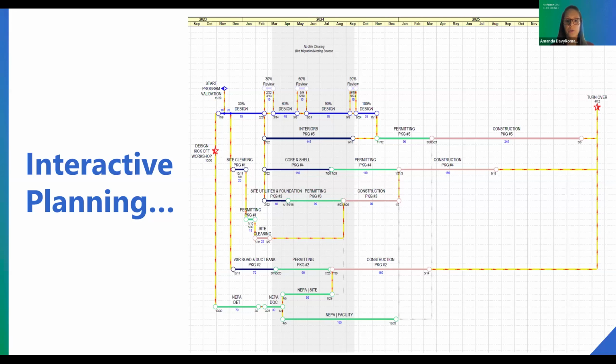So as a result, we were able to validate the overall design timeframe. We were able to identify and break out a work package plan that made sense for the project and allowed us to meet our committed turnover date. We were able to validate the overall construction timeframe, and we now had an aligned plan that we would continue to expand upon through the progression of design.